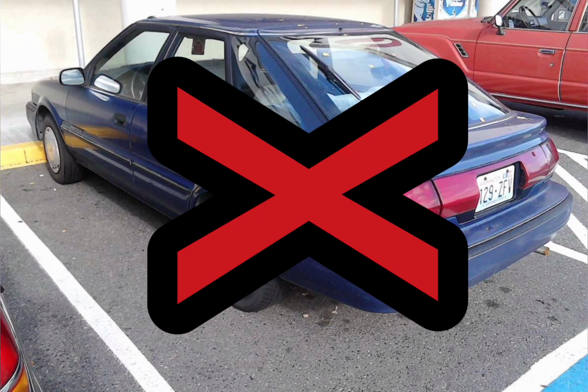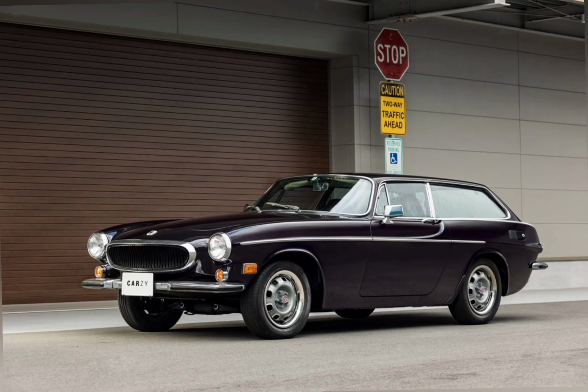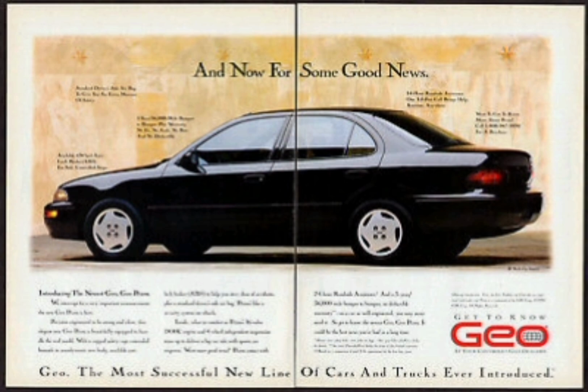Geo had dropped the Prism liftback. But Geo also replaced it with this, which was a hatchback version of the Storm, which if you ask me, kind of reminds me of a 1990s version of the Volvo 1800 ES. Nothing changed for 1992. The Geo Prism got redesigned for 1993, as did its kin, the Toyota Corolla, but the Metro convertible was dropped, as was the Storm. So it was definitely a happy year and a sad year for the Geo brand.